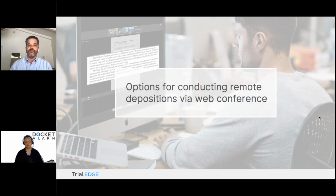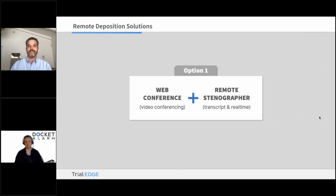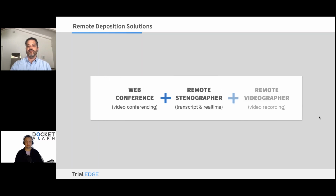So what are the options using general purpose web conferences for, in particular, introducing documents? The first option that you'll see that may be available, the simplest, is web conference plus a remote shorthand reporter, or stenographer. This would be the option if you're not needing video. The next option to layer on is a remote videographer to handle the video recording.